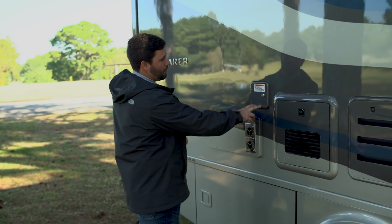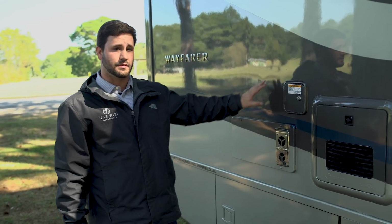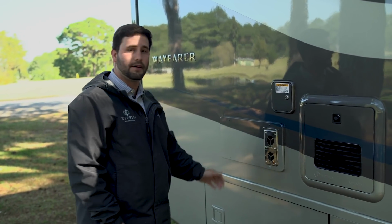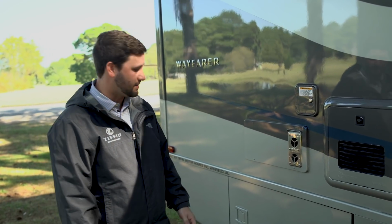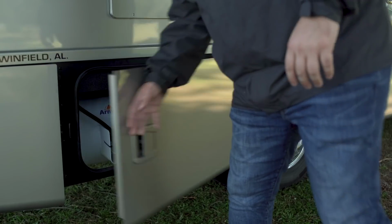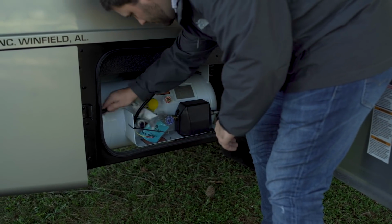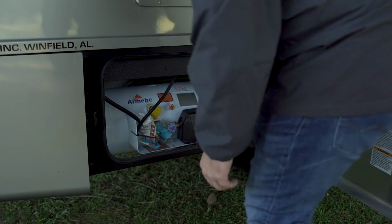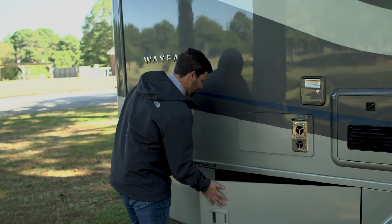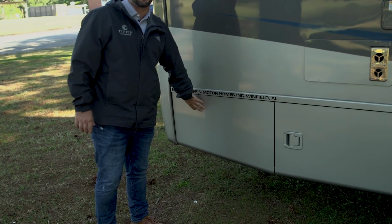We did add a water fill to the coach. It used to be on the hitch, now it's on the side, so everything will just dump right down, so you don't have to crawl up under the hitch or anything like that to fill up your water tank from outside. We have a 12-gallon LP tank, and we also do have our quick connect hose. It has a few more attachments, but if you have a little gas grill you want to hook up, super easy to get to. In this compartment here, this is your freshwater tank.